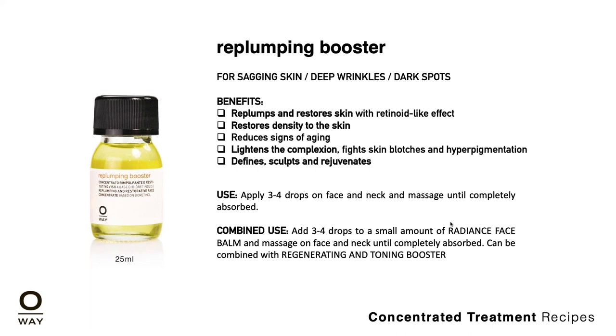So you would just put it on clean skin. You can use it by itself for more of a targeted action if you want. If you're using this as more of an anti-aging serum, then I would focus more on your forehead or around your nose, all those specific places. You want to do more of a massaging, and then put your Radiance Face Balm or the Awakening over top of it.